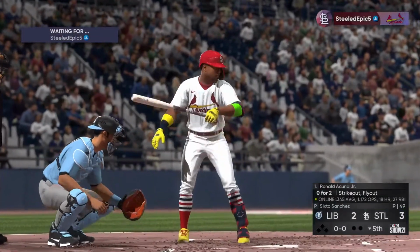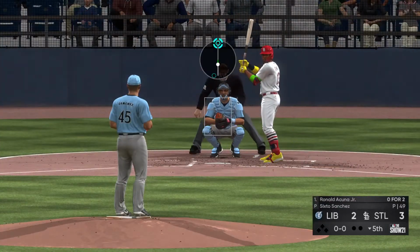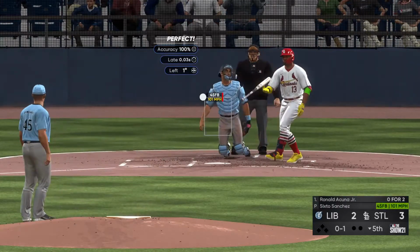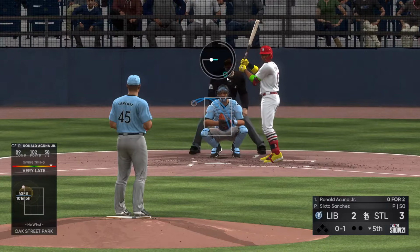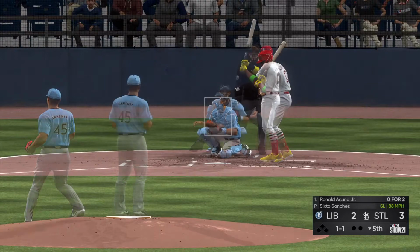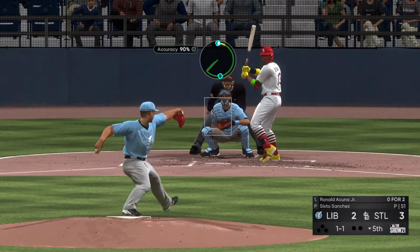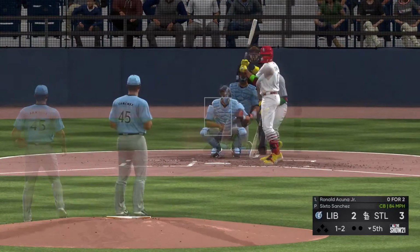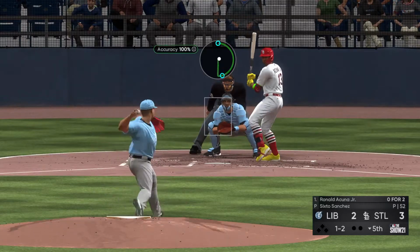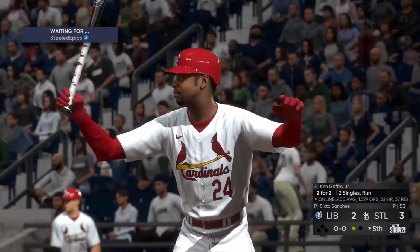So it's back to the top of the order now, and that'll bring up the always dangerous Ronald Acuna Jr. The center fielder, ready to deal. Here comes the first pitch. Into the windup. Here comes the 0-1. There's a breaking ball that couldn't quite catch the inside. And he'll just fight this one off as it's chopped foul. You can definitely tell with that foul off right there that he's picking up spin on this pitcher's off-speed stuff. Maybe expect a fastball on this next one.